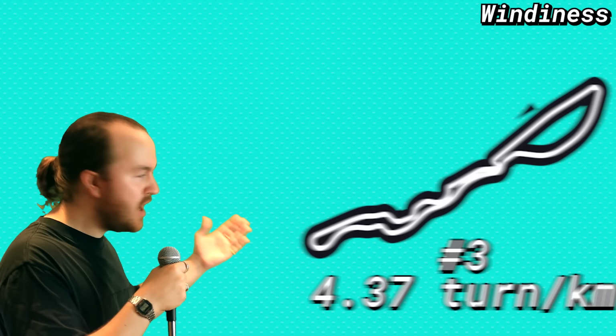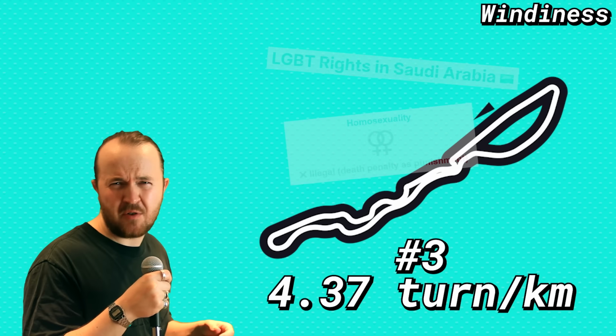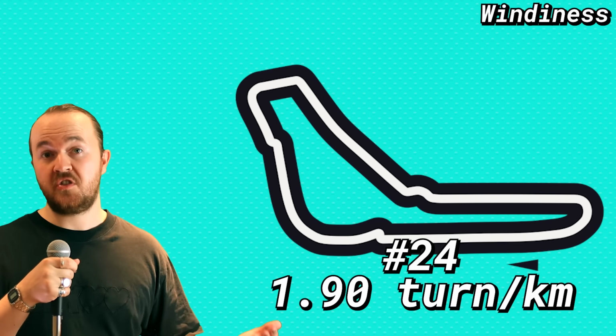Windiness is a new stat I've invented for this video. Basically, I wanted to see how straight or not a track is, and so I thought the best way to do that would be to look at the number of corners per kilometer. By this metric, Saudi Arabia is actually one of the least straight places you can go. Not sure the Saudi government's going to be too pleased about that news. Monza is the least windy of all the tracks, which is not surprising as it's basically just a NASCAR oval.